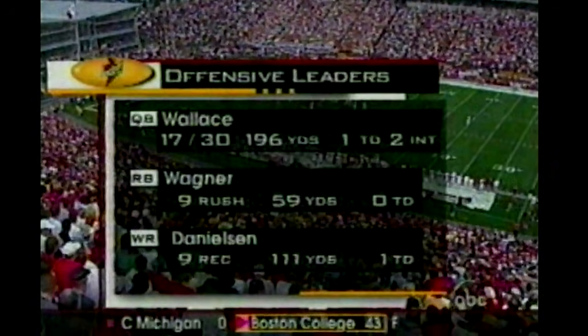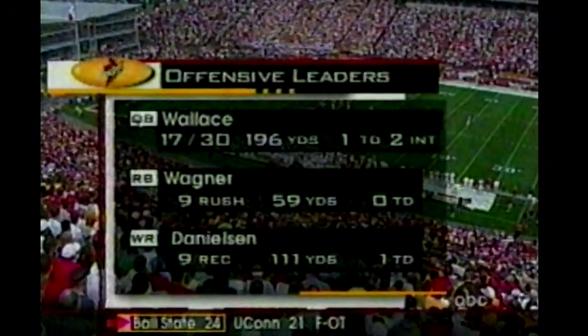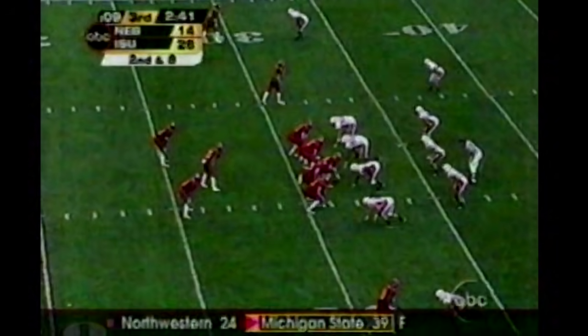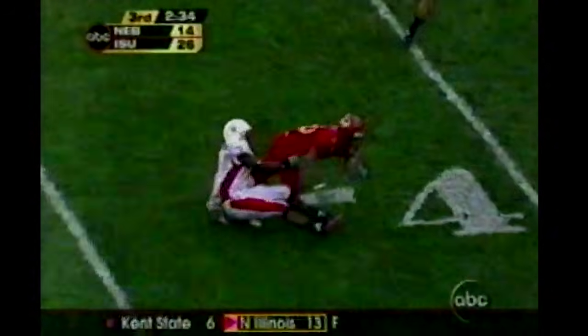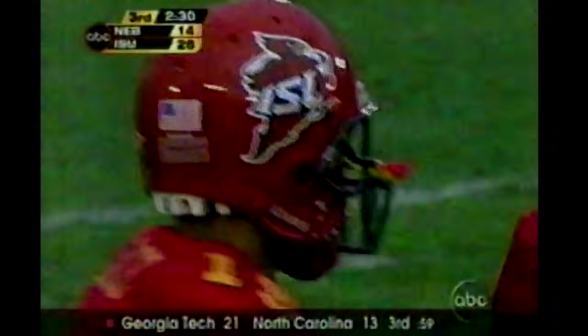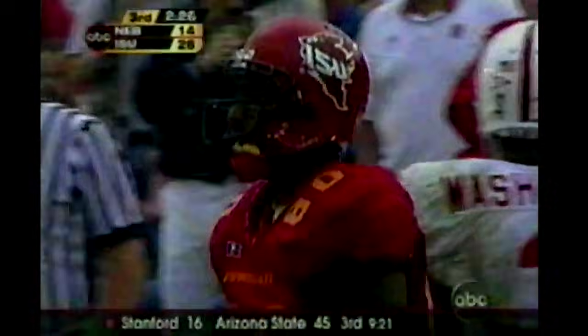Seneca 17 of 30. He's thrown 2 costly picks. 196 yards. Danielson 9 catches for 111 yards. Now here's the big second down. 3 wide. They flare 2 backs. If they spot it, it'll be close. The receiver was Lance Young, the junior from St. Louis. Washington's doing a nice job over there.